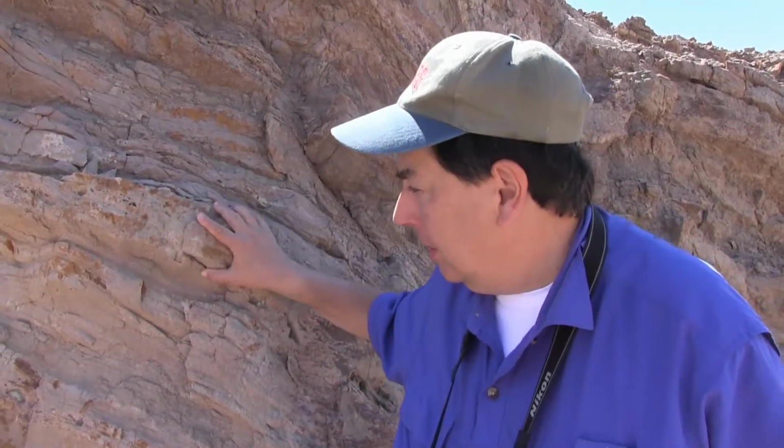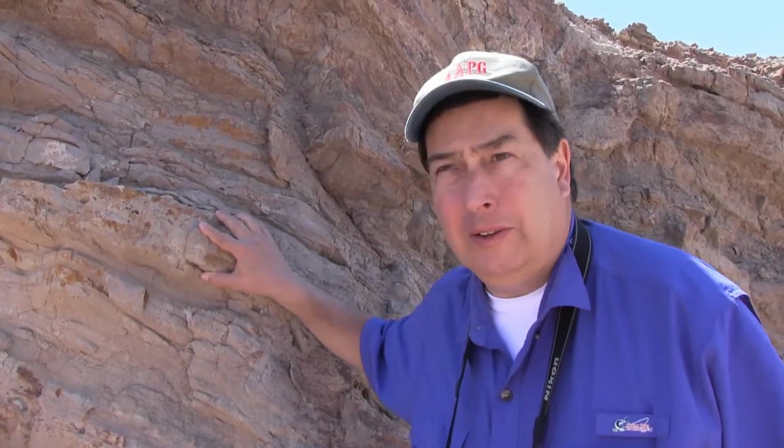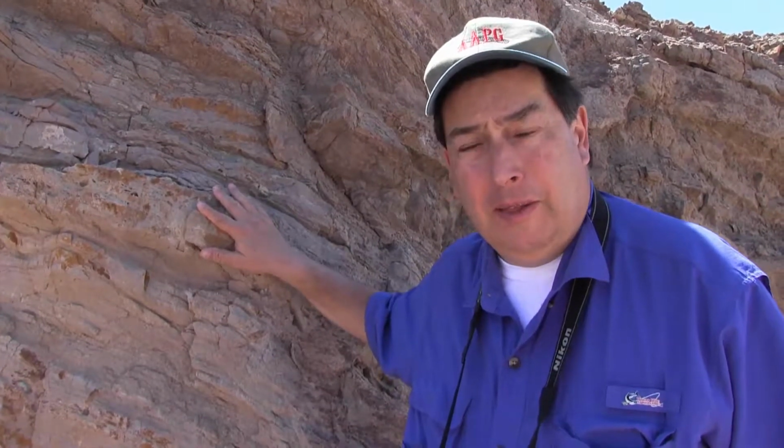So here we are on the road to Keene Mine. We're heading towards the Funeral Mountains. We're still down on the valley floor. We're pretty low below sea level, at least 200 and something feet. And we're looking at some sedimentary deposits that are isolated out in the middle of the basin.